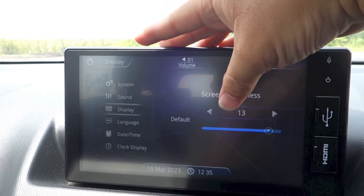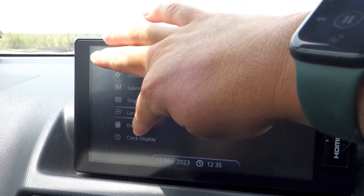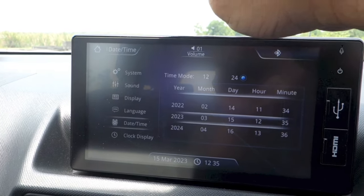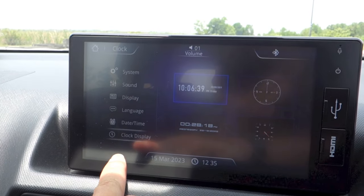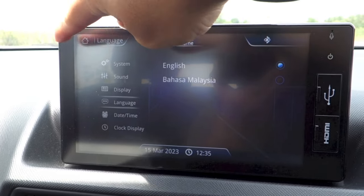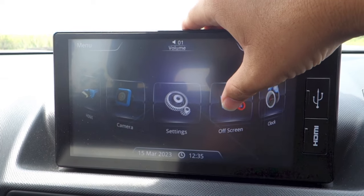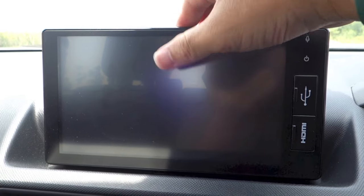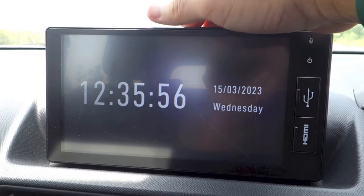Display settings with your brightness. Language settings. Date and time. Your clock display. And that's about it for the settings menu. Apart from settings, you can also turn off the display right here, and bring up your clock menu.